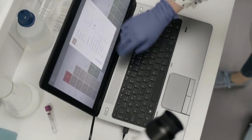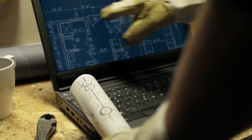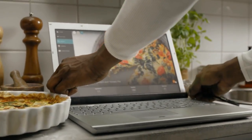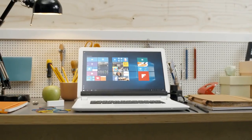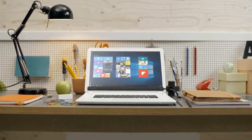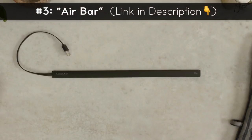With AirBar, you get touch gestures when you need them. It's easy to attach, it's sleek, it won't drain your battery, and you can unplug it when you want to. Best of all, there's no manual, no installation. It's plug and touch. It just works. AirBar, plug and touch when you need it.